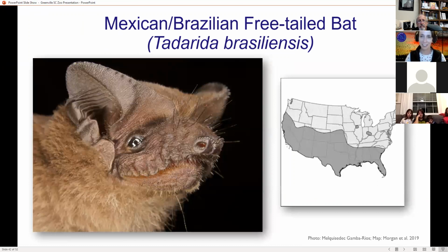The last one I want to talk about is one of my favorites. I feel like I said that about all of them. They're all my favorites. This is the Mexican or Brazilian free-tailed bat. Depending where you are in the country, you'll hear either Mexican freetail or Brazilian freetail. In Texas, we say Mexican freetail. In Florida, they mainly say Brazilian freetail. You could say either one. Honestly, they're both right. It's all the same bat. But these guys come from the genus Tadarida, which is the wrinkle-lipped bat genus. You can see they have these very cute wrinkly lips right here.